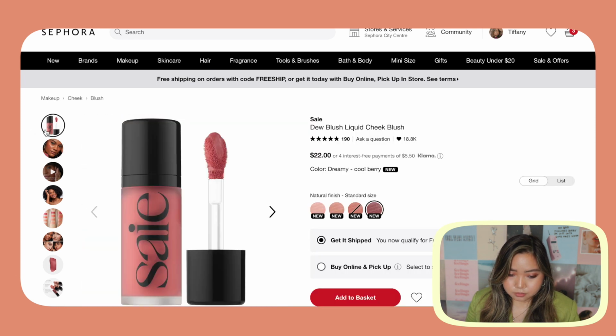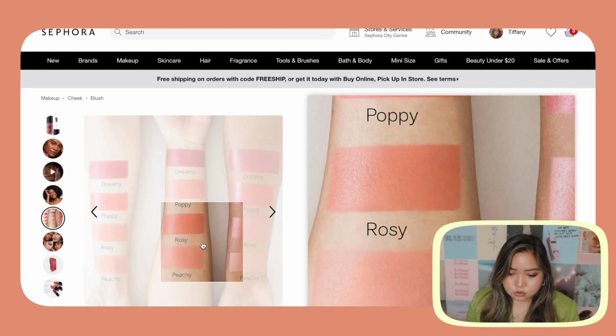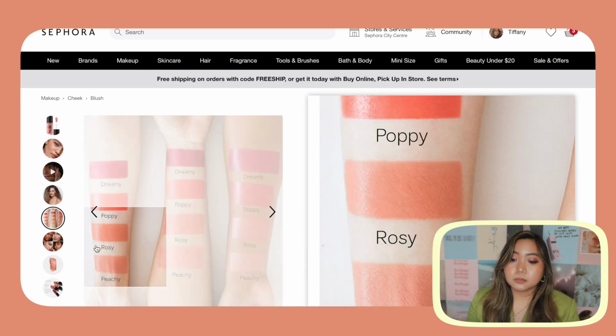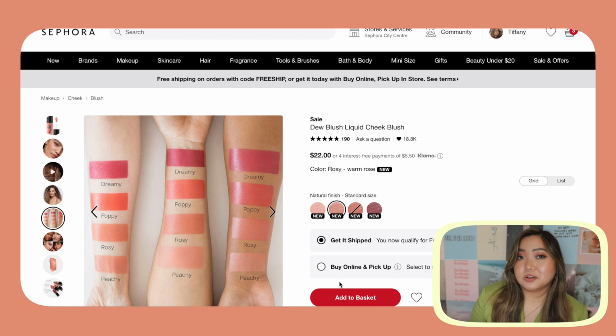Dreamy actually looks really pretty. I don't really like berry shades, but I was hoping for something more dusty. I think I will go with Rosy. Rosy looks like totally a shade up my alley. I hope it's not too light, but I really just want to try out the formula. But yeah, Rosy looks pretty. I'm gonna pick up the Rosy shade. And I'm going through this really fast, but it's because I already had in my mind that I wanted to try out these products.